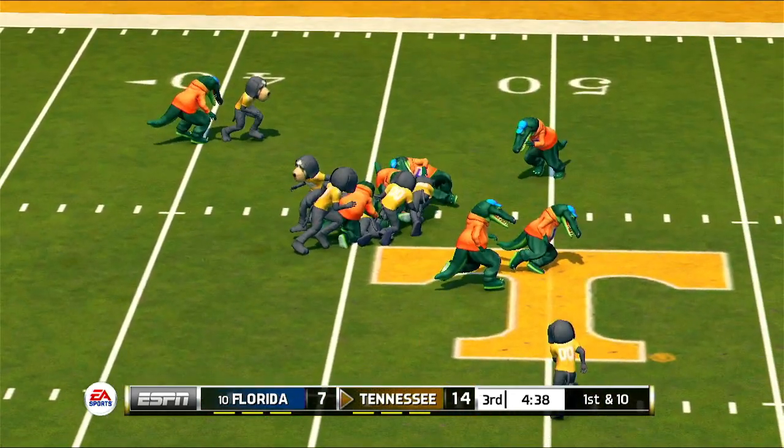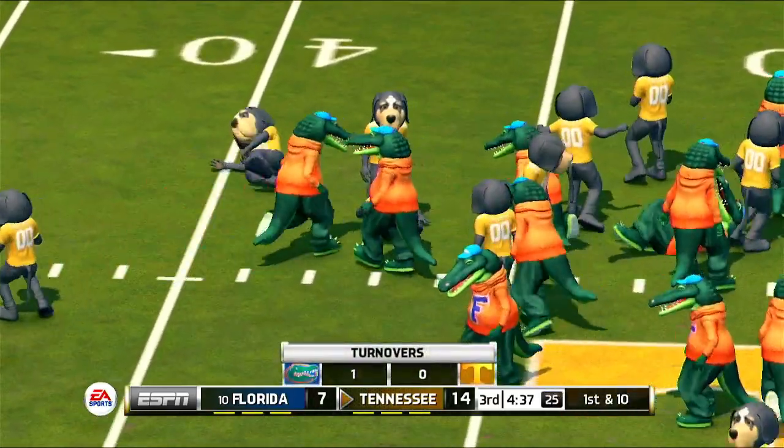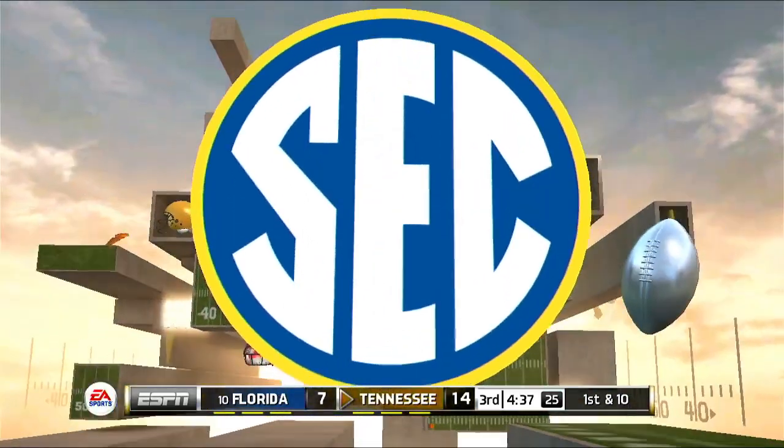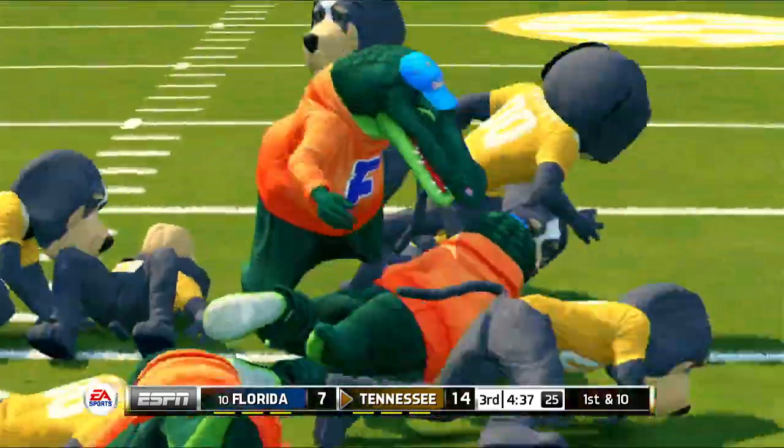Ball is loose. Fumble. The defense scoops it up. Brought down at about the 45. They work hard, and they got the turnover. This is what it's all about. Defense taking advantage of an opportunity. They're pouncing on the loose ball.